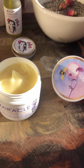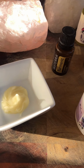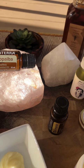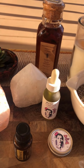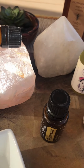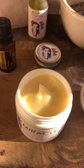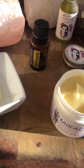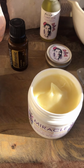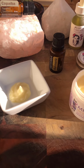I called in nature by combining its very own high-performance superfoods of deeply moisturizing raw manuka honey, bee venom, exotic copaiba, turmeric, raw rich butters, shea, cocoa butter, ancient oils, hemp, herbs. It's filled with vitamins and, of course, our pure therapeutic essential oils.